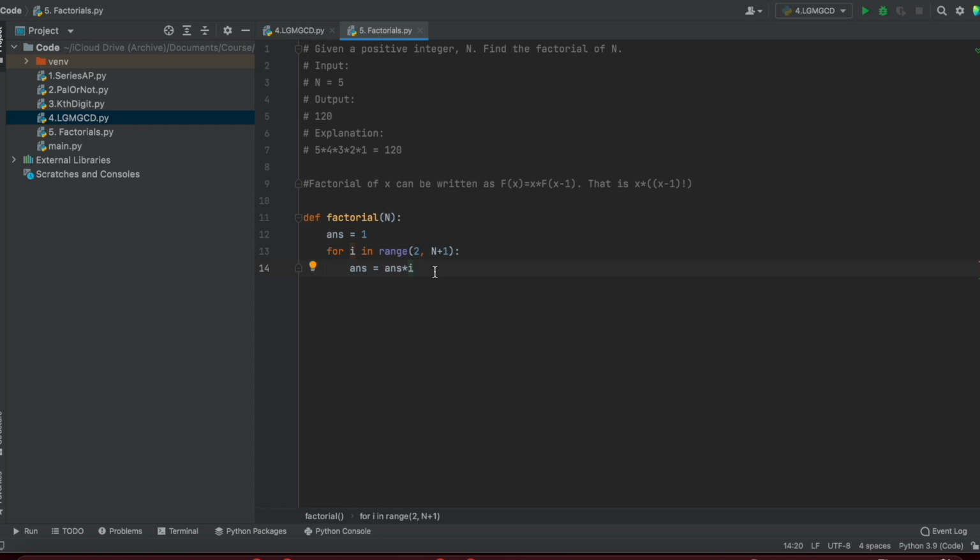And this will continue until we reach n plus 1. When we reach n plus 1, this means that our loop will stop and n plus 1 will not be executed. So this is how on every iteration you're multiplying all the numbers together and constantly updating ans, so ans is getting bigger with every iteration.